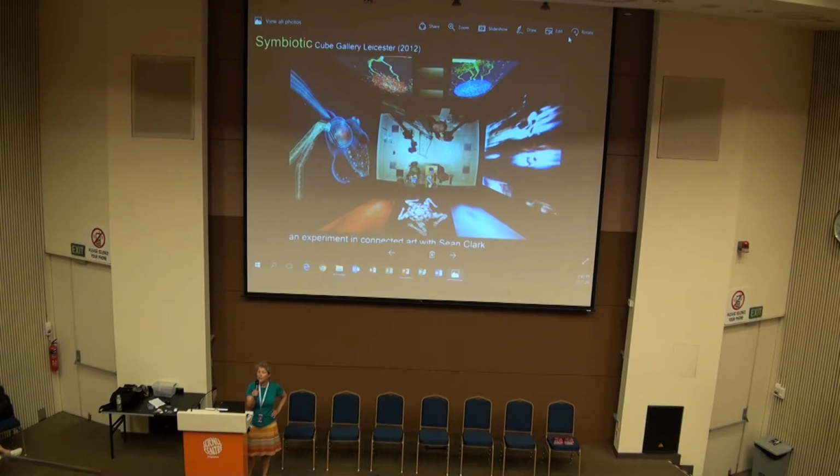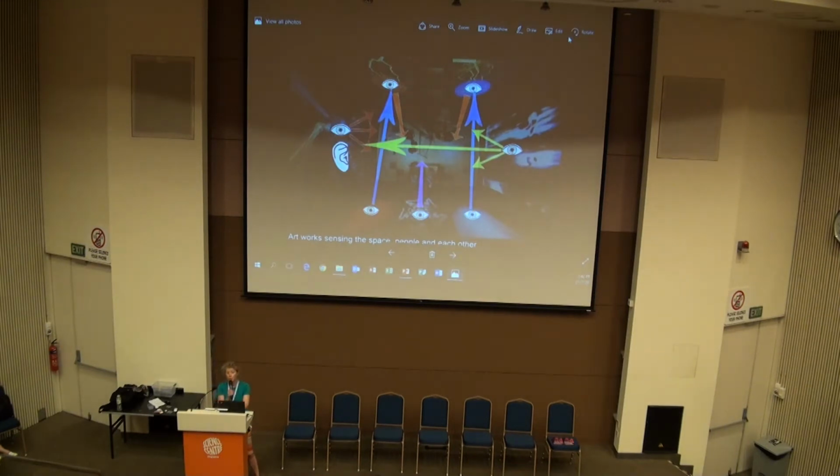We were interested in creating a digital ecosystem, and by this we meant that the artworks would be talking to each other or responding to each other as well as the audience and the space. And some creatures may survive and thrive and some may die. And very much an experiment. And this is how the space works.